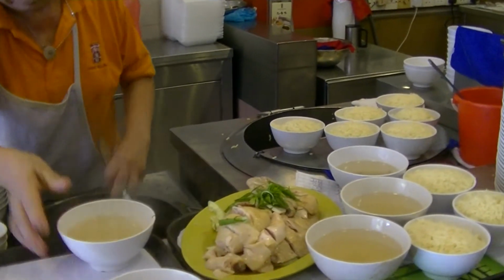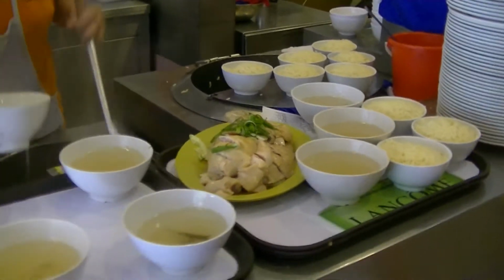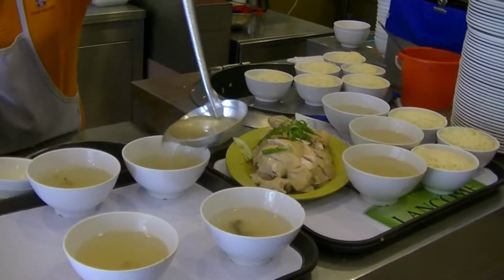This one is half a chicken. Half a chicken.